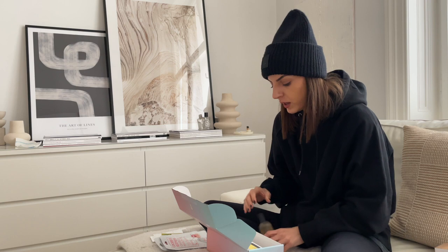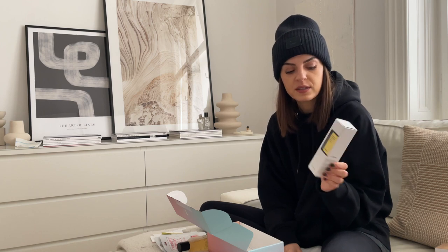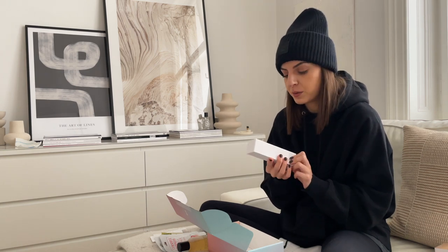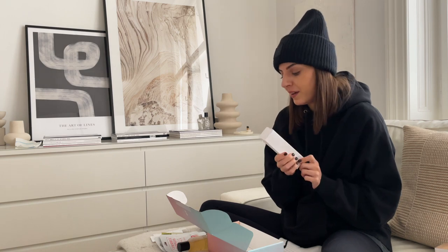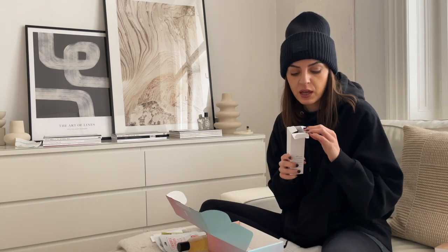After the toner, I like to apply the Advanced Snail 96 Mucin Power Essence from COSRX. I'm sure you have seen this product before because it went viral on TikTok and also on Instagram Reels. You can see this everywhere. It's very hyped, and I am very careful with hyped products. I have to say, I really like it. This is my second bottle. I'm almost finished with my first one. I only have good things to say about this.